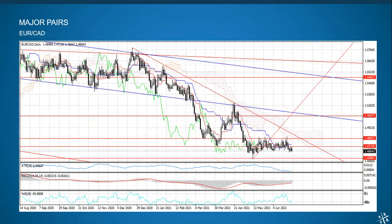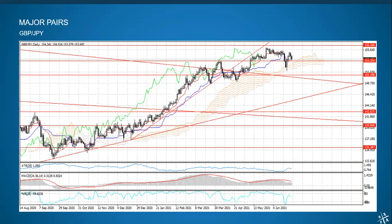Euro Canadian dropping for the week, at least through Wednesday, and then going flat. Pound JPY had a very, very wonderful, beautiful recovery Monday into Wednesday, where we took a good chunk, about 200 pips worth of profit. Then Thursday, Friday, retracing back to support, but still ending the week significantly higher than where it started.